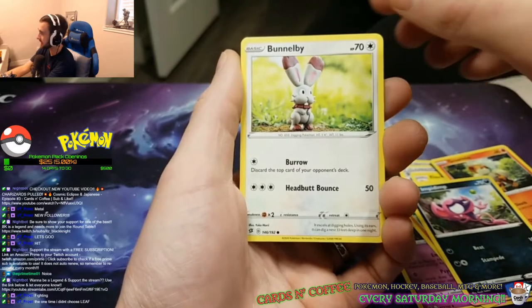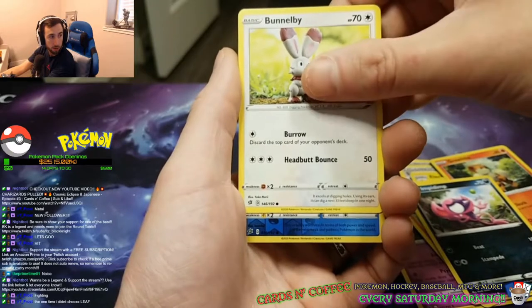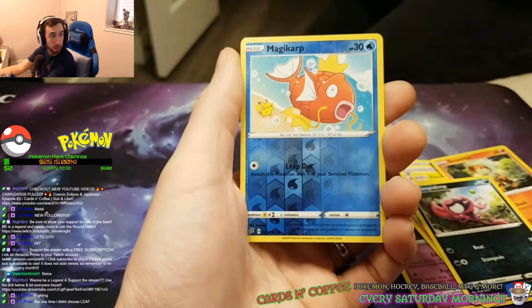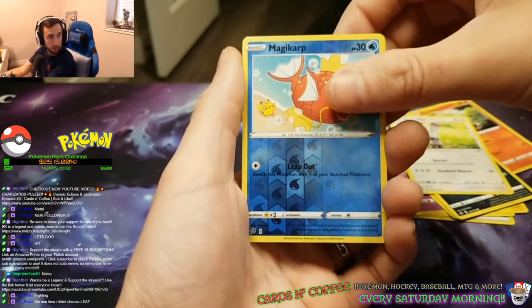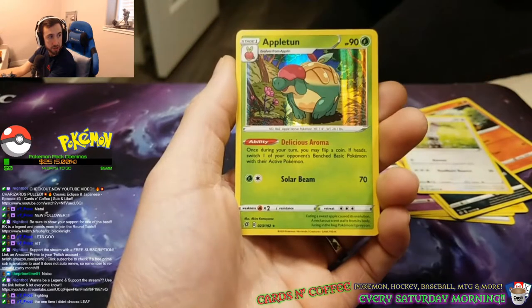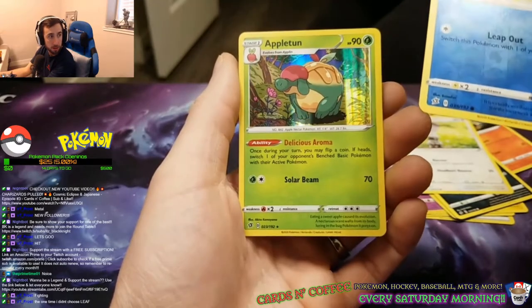Bunnelby Tuna. That's actually not a bad card. Reverse holo. It's blue. Magikarp. Okay, here it is. Oh, fudge. Ooh, a holo Appletun. Okay.